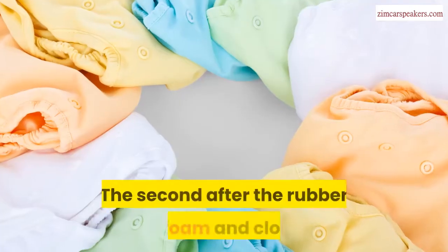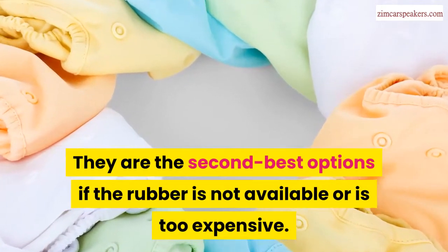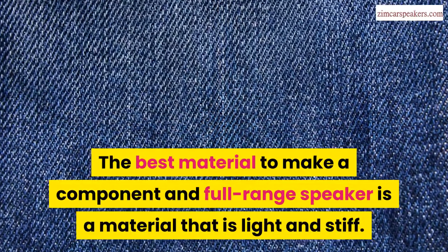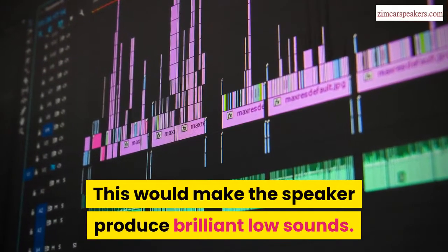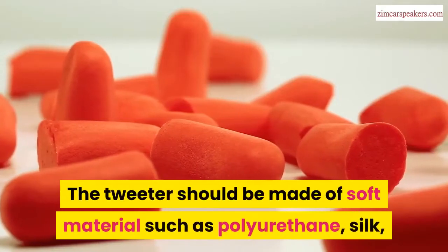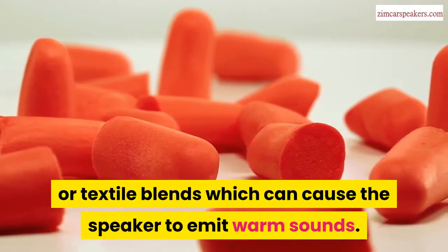The second after the rubber is foam and cloth. They are the second best options if the rubber is not available or is too expensive. The best material to make a component and full-range speaker is a material that is light and stiff. This would make the speaker produce brilliant low sounds. The material that is used for making the tweeter is also taken into consideration. The tweeter should be made of soft materials such as polyurethane, silk, or textile blends which can cause the speaker to emit warm sounds.